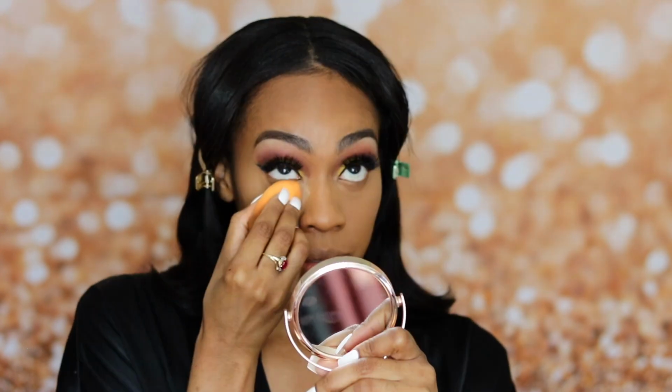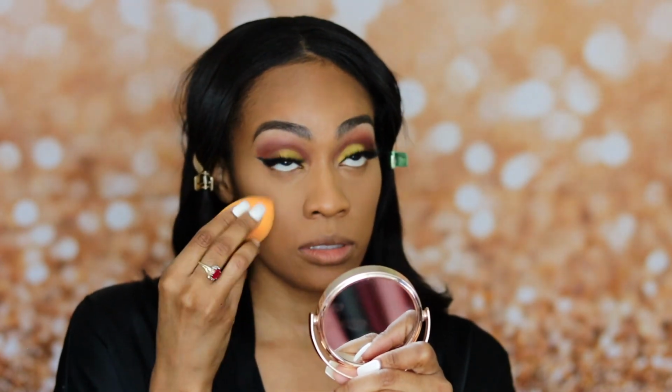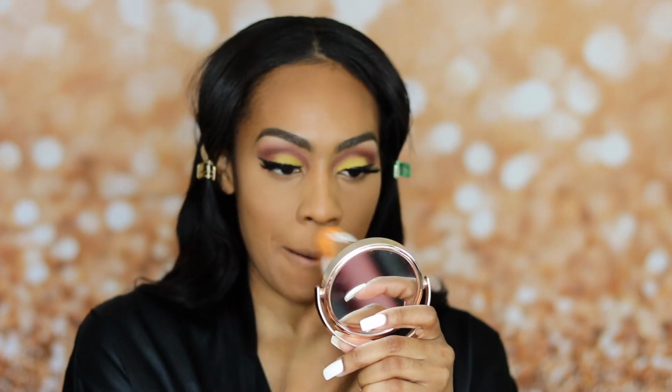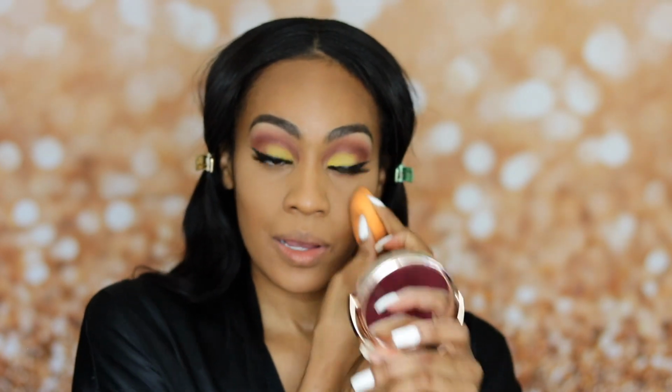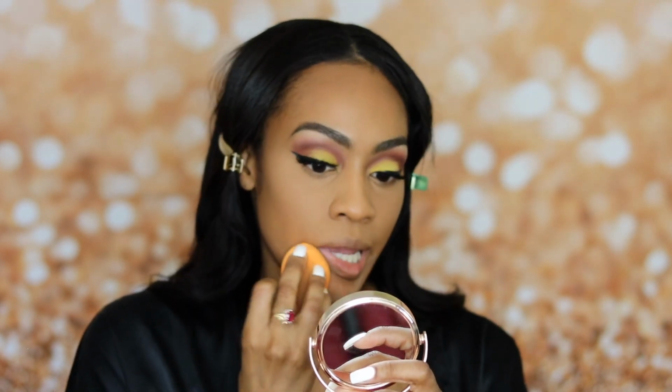It smells good. It smells so good. As soon as you push it into your skin, it smells like a clean floral scent. Not too overbearing. It just smells really good. And it just melts into the skin like butter.